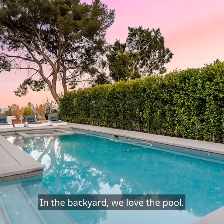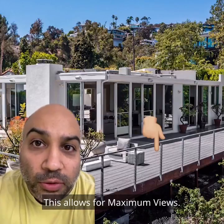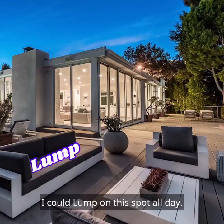In the backyard, we love the pool. We love this wire railing. This allows for maximum views. And we love this maximum chill zone. I could lump on this spot all day.